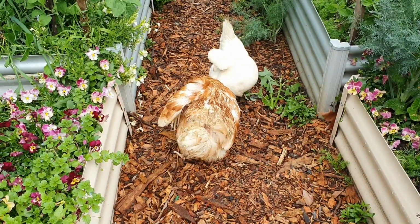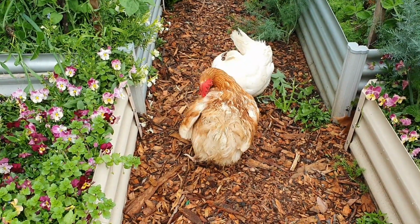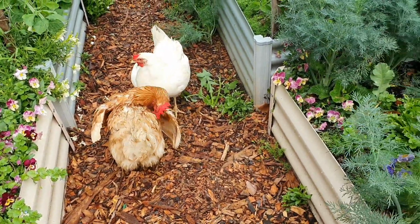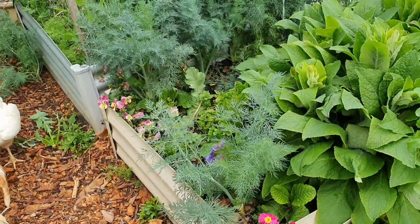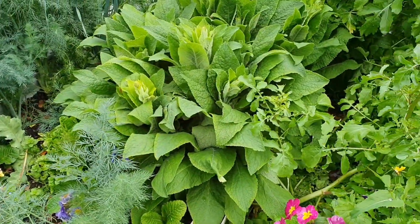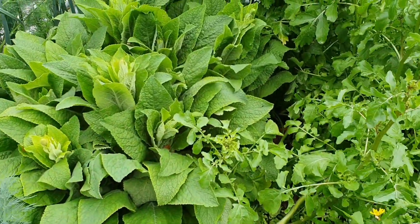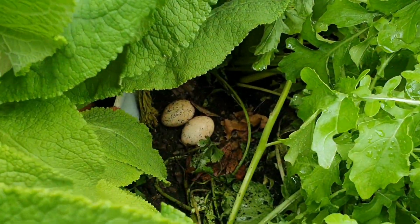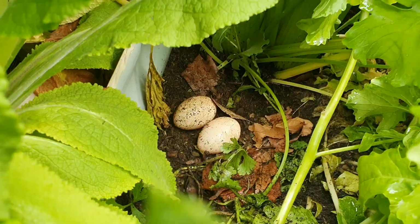You can see there's lots of beautiful flowers from a brassica that's going to seed. But you know what else I found in here? A little secret that the chucks have been hiding. I just made a bit of a discovery. So Autumn, the little brown chuck, was over here in this garden bed making some funny little sounds, and I was wondering what she was up to. Anyway, she hopped out, and look what I've noticed in here. A secret stash of eggs.